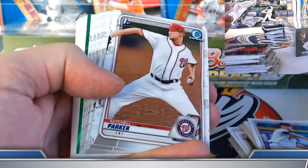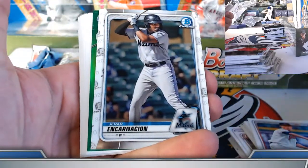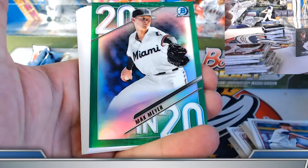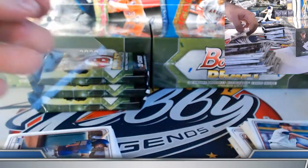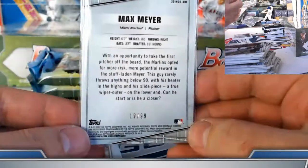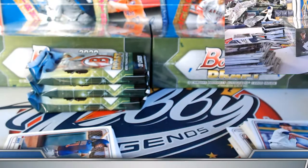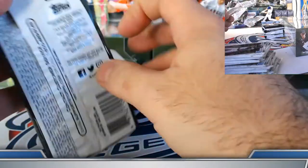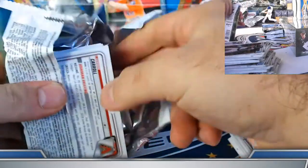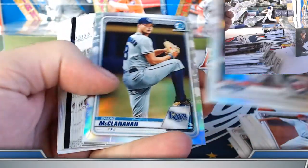Ciani, Ed Howard, refractors. Green, 20 and 20, prospect coming up. Max Mayer. Did get a base autograph on Max. Case number two. Parallel action on this one, numbered 19 out of 99. Larnach and McClanahan refractors.